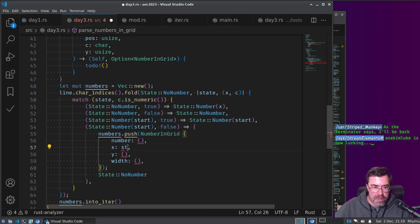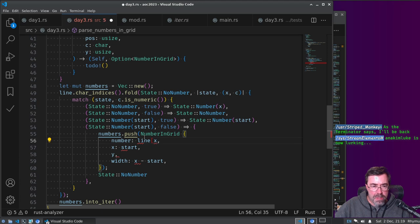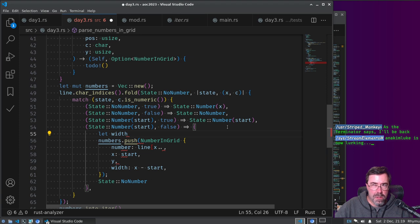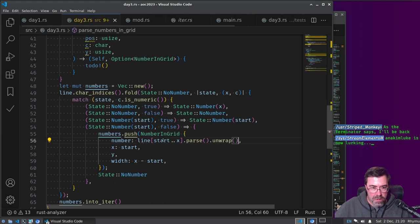X is the beginning, so that's start. The width is going to be X minus start. Y is Y, because Y is given way up here. And then the number is going to be, I have to take a slice out of the line from X to, actually, why don't I just get the width. Actually, that's not how it works, right? If I do a slice, it's start to X. And then parse that, and unwrap that. So that gives me the number. Okay.